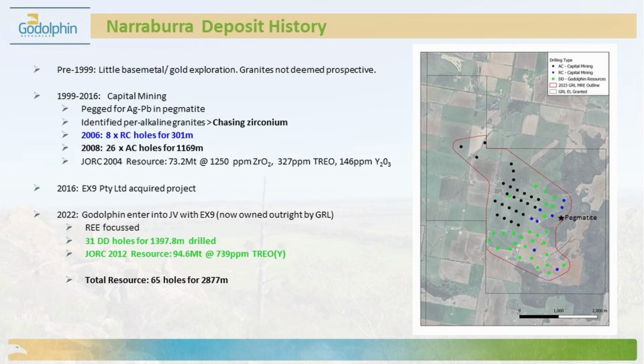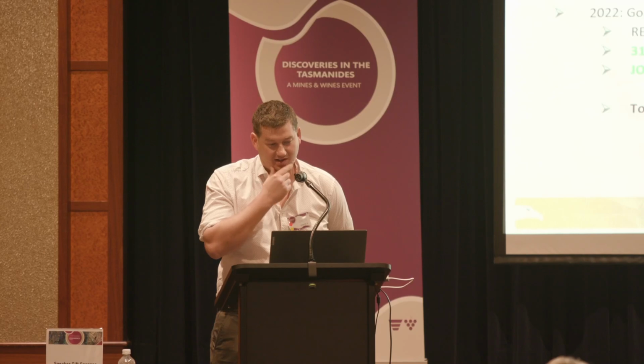Fast forward to 2022, Godolphin entered into a joint venture with a private company called EX9. We now own the project outright, but essentially we approached this project from a rare earth focus, not from a zirconium focus. And we drilled those 31 diamond drill holes, as shown there in the green, for a little under 1,400 metres in 2022, and we've released that JORC resource there, which is 94.6 million tonnes at 739 ppm TREO. So for a 100 million tonne resource, or getting close to that, it's a very little amount of drilling that's gone into it, 65 holes for under 3,000 metres.